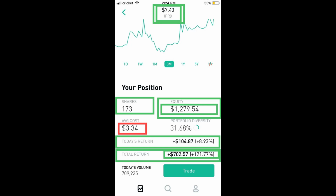But like I said, this is why we're able to make the returns we can. This is just another example, and this is our second position that's up the most currently.